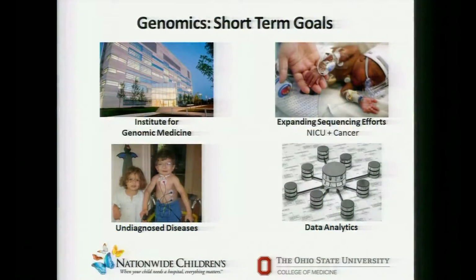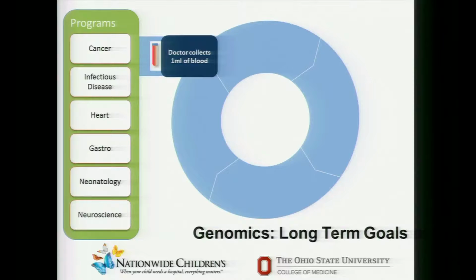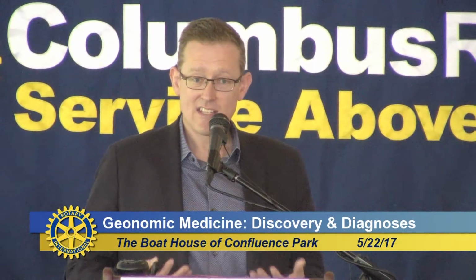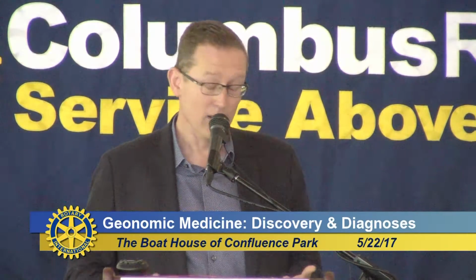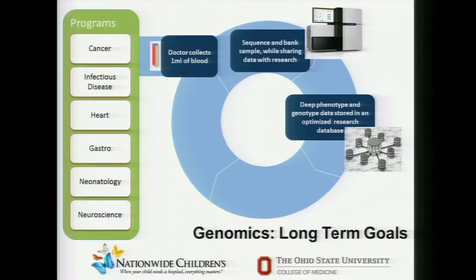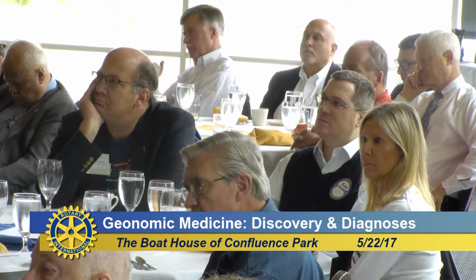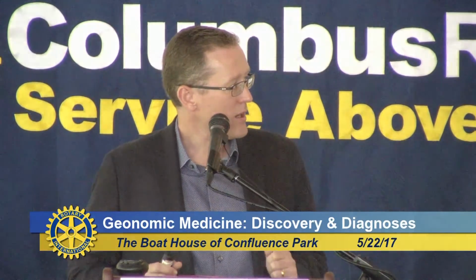And then finally, in the area of data analytics, as I said, the genome's big, and as we collect more and more data, we have to optimize ways that we can analyze it and look for patterns there. And that leads into our long-term goal, which is we believe that genomics is going to underpin many of the different clinical practices, from everything from cancer, infectious diseases, heart, gastroenterology, neonatology, and neurosciences. And we're envisioning a future where a mill of blood is collected from each of these patients. Their DNA is sequenced. The data from that is stored in an optimized database that's been really tailored to look at the genomic signature and allow researchers to start looking at the data and say, are there any markers in this patient's DNA that could be used to help improve treatment in terms of rapid diagnostics, predictive analytics, or optimizing treatment, with the end goal being that this personalized management plan will result in better outcomes for our kids.